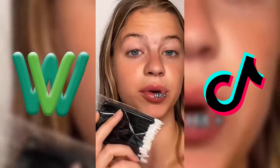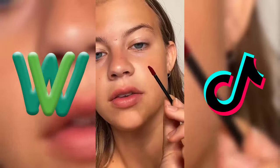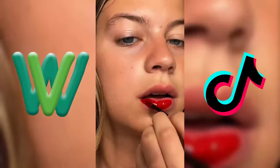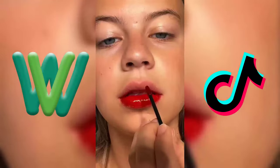Using my disposable lipstick brushes, I'm gonna dip on in. So I guess I just... As you can see, it is fully coated. Let's start applying. Definitely don't want to get out of the lines. The top.